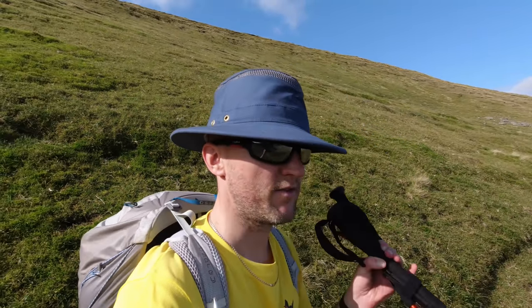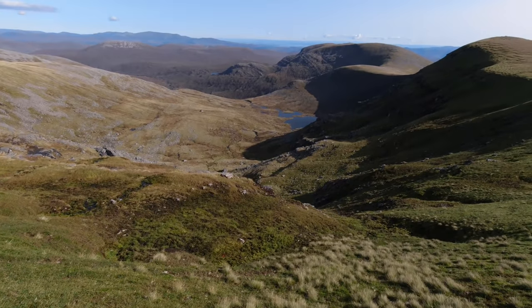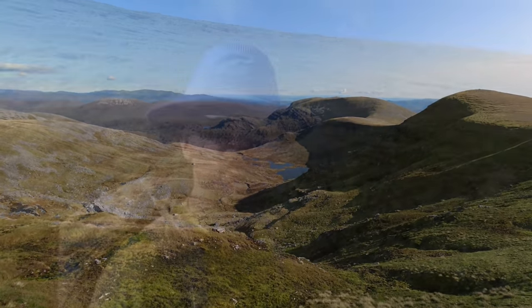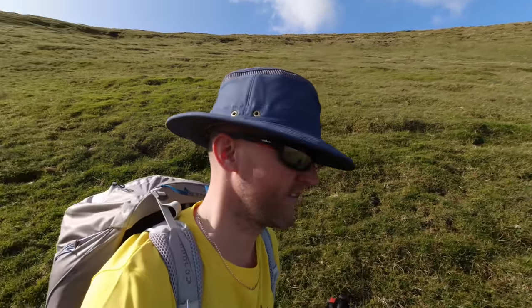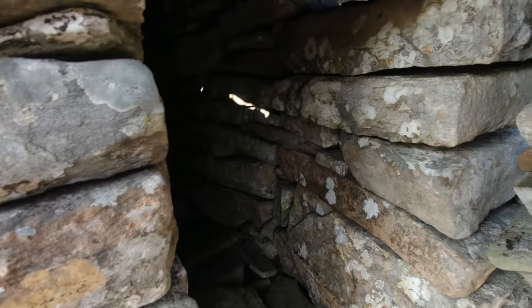This bypass path is certainly making life just a little bit easier. Cracking views into the quarry. And there's fresh running water literally just there. Fresh running water, guys. Party, party. Just there. A cool wee shelter. Alright mate.